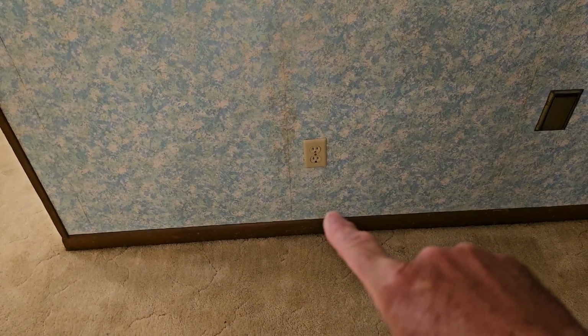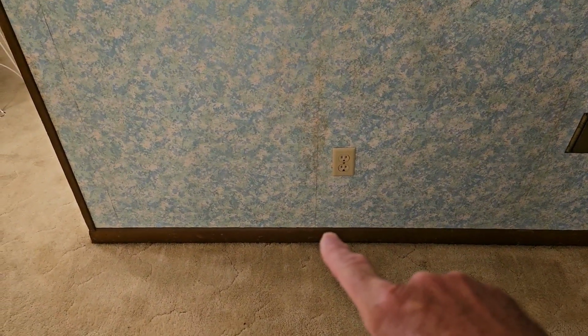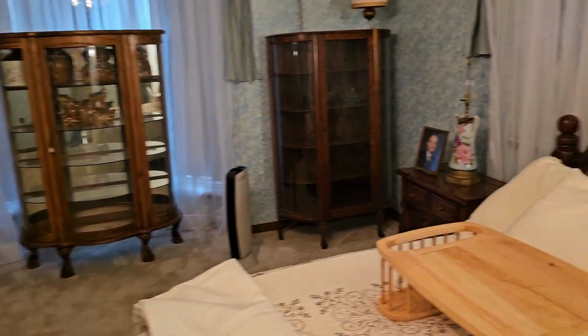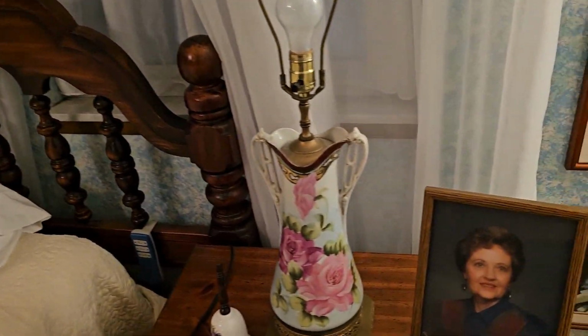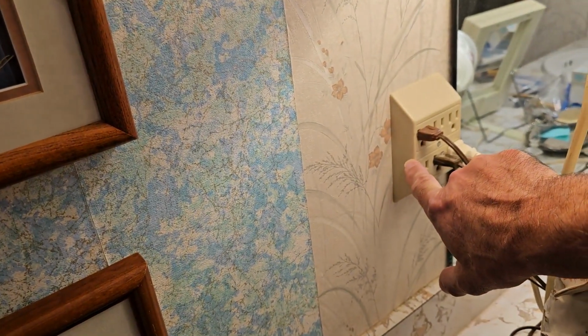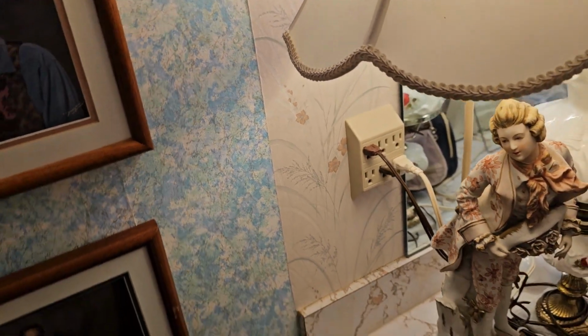So I started with this outlet. I pulled that outlet out of the wall a little bit, looked, made sure there were no broken wires, and I did that all the way around the room, and I found no broken wires whatsoever. And I get to this outlet and I got power going this way. I can't find anything wrong, so now I'm scratching my head. So I take a break to think about the problem.